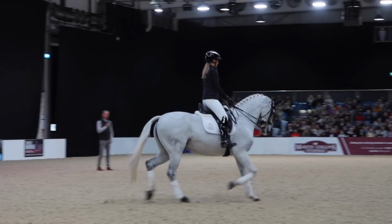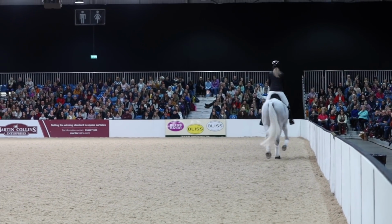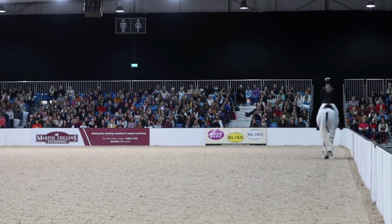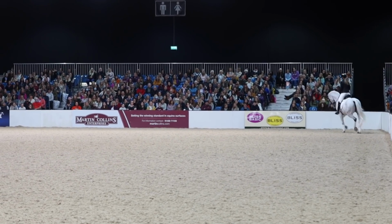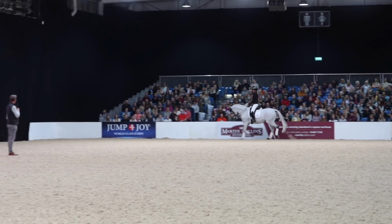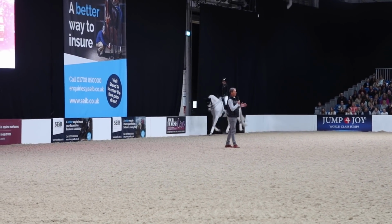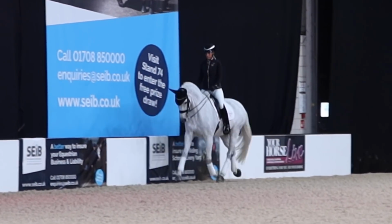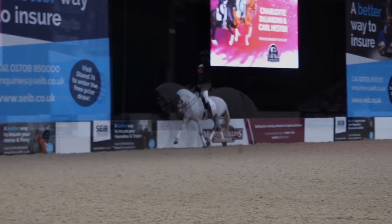This lovely mare, Florentina, is owned by Charlotte and Paul and Wendy, and she has started her Grand Prix career this year. She's 11 years old, so this horse has taken a little bit more time. Not every horse arrives at the top of the sport.